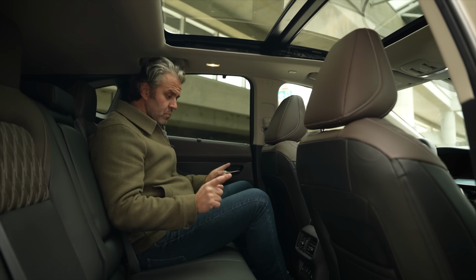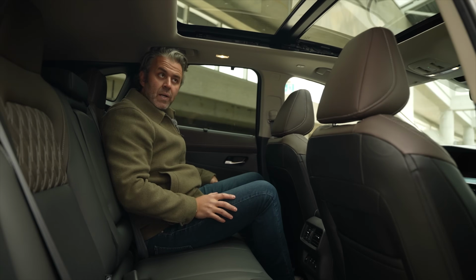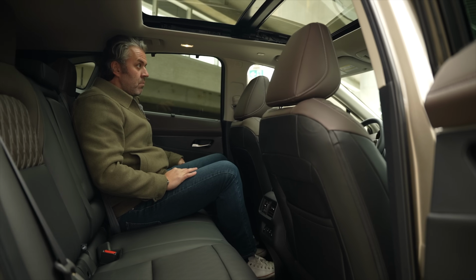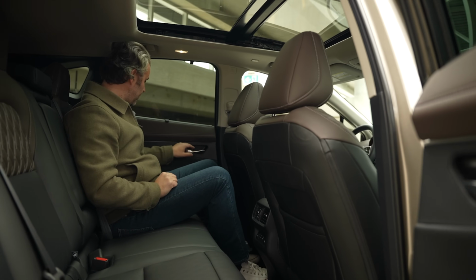And then we've got tech features. Heated seat buttons are located in the middle with three levels, and we've got two USB-C ports and the air vents. And that's about it. Panoramic roof, all the way across, massive. But overall, this thing feels larger because of the way it is designed. Now, let's jump in the front and let's start first with the Toyota.